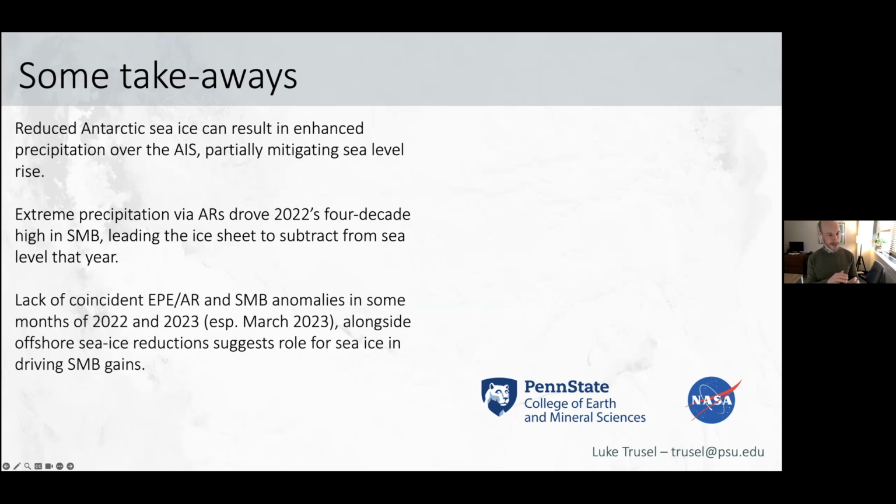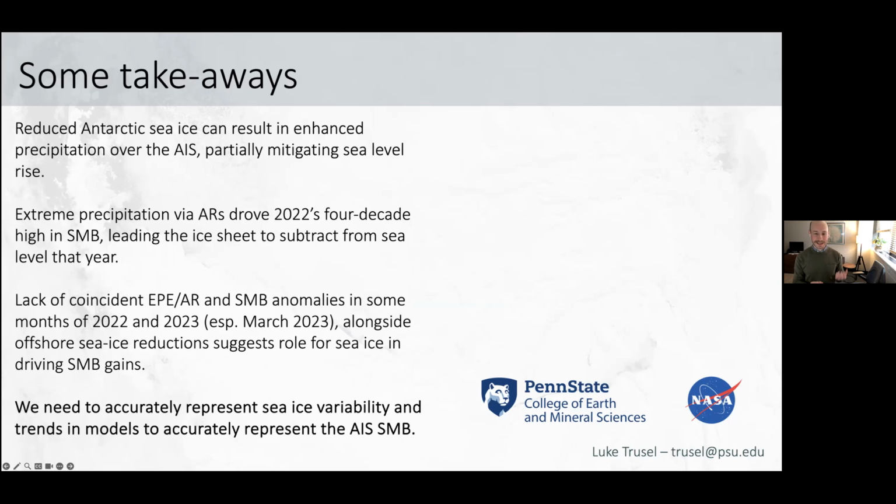However, if we look at 2022 and especially March 2023, those SMB anomalies are not all explained by atmospheric rivers or EPEs. What we see is that there are these offshore reductions in sea ice that spatially coincide with onshore positive surface mass balance anomalies. So this suggests that reduced sea ice has indeed contributed to these recent positive surface mass balance anomalies. And then I think one of the biggest takeaways here is that we need to really get the ocean surface as correct as possible if we want to accurately represent snowfall over Antarctica. And so a couple of concluding thoughts related to that.